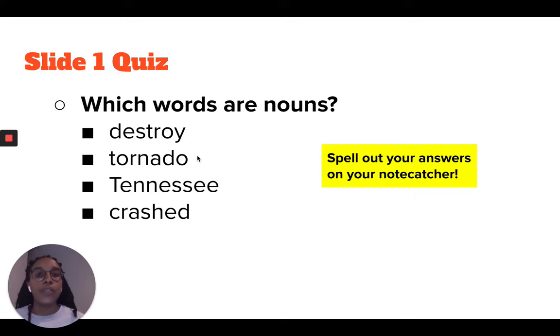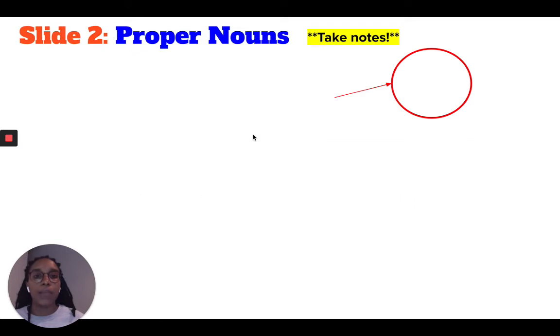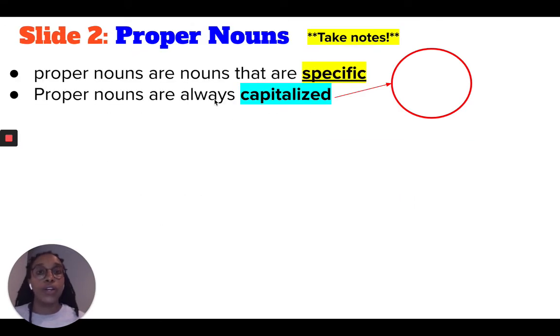So now that we know a little bit about nouns, we are going to talk about proper nouns. There are two important things that you need to know about proper nouns. The first thing is that proper nouns are nouns that are specific. And the second thing is proper nouns are always capitalized. For those of you who do not remember, capitalized means that you are making a letter into uppercase. So this is an example of a capital letter, and this is an example of a lowercase letter.